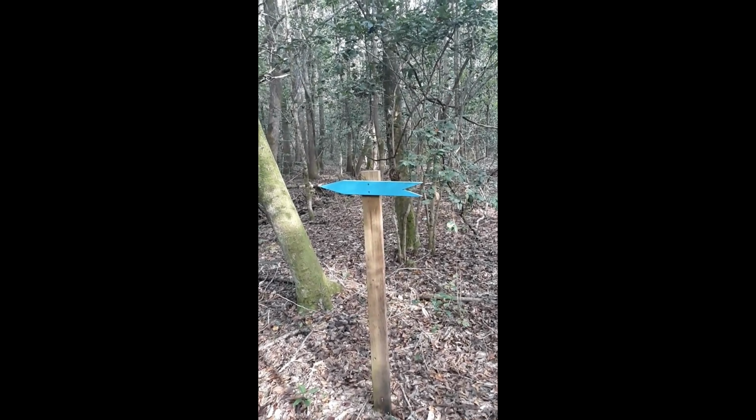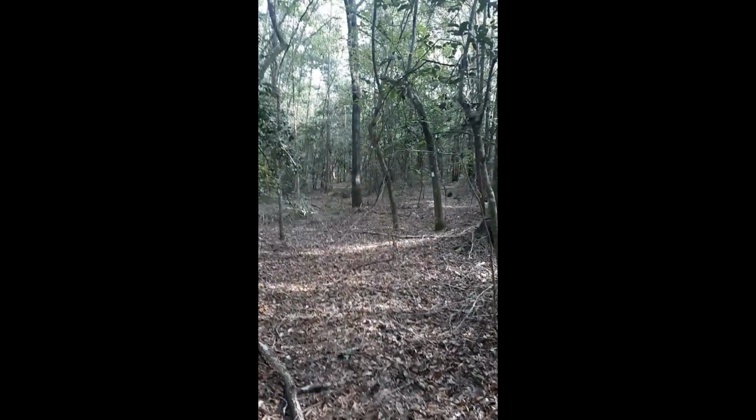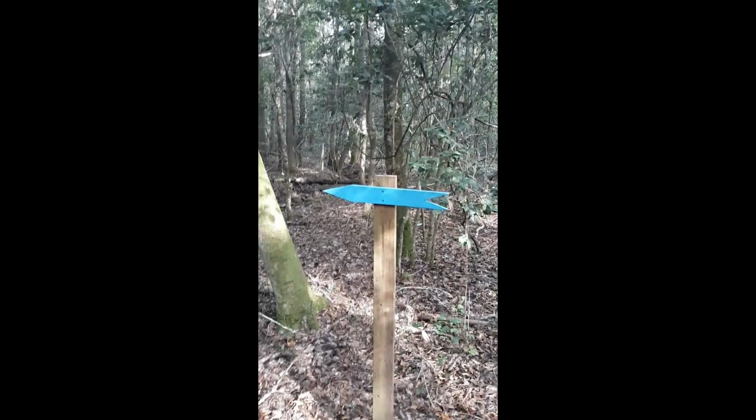We come to another one of these great big blue markers. If we look down there on a tree, there's a single blue spray painted patch. And if we look the other way, there's the cut through, what I was calling the cut through, I guess. So if you come across this big blue marker, that's when you need to look for the other colored trails.